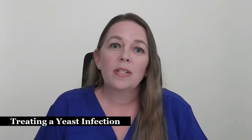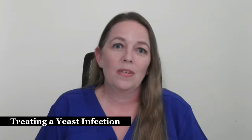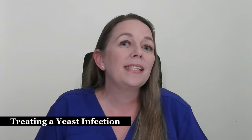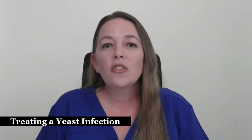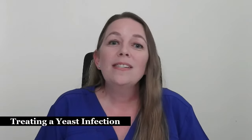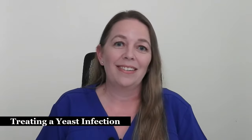For more treatment-resistant yeast infections, boric acid suppositories may be used. However, most treatment-resistant yeast infections must be symptom managed because stronger treatments cannot be used until after delivery. Always talk to your healthcare provider and never self-treat your yeast infection.